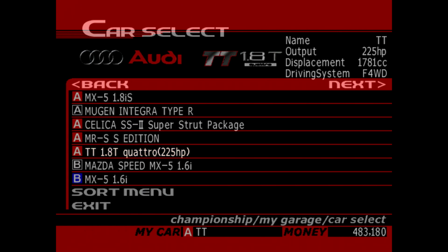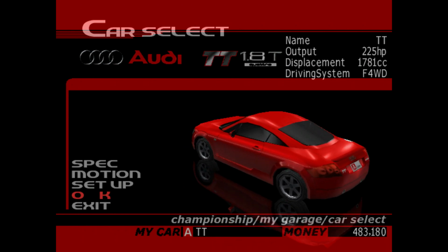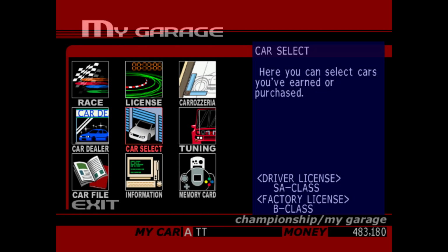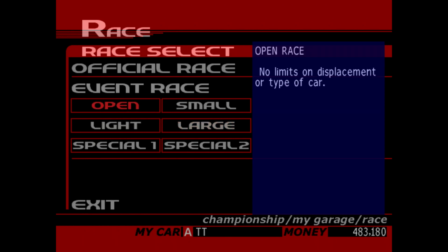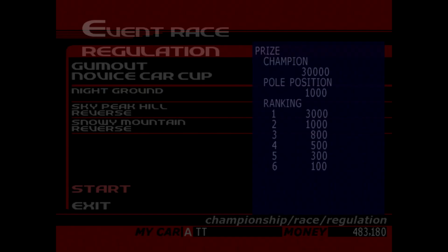And I thought, since the first one is going to require a production car, a regular vehicle with no engine modifications, I'd use one of the best A-class vehicles I have that fits the criteria, at least power-wise, and that is the Audi TT 1.8T Quattro 225 horsepower edition, four-wheel drive. Should be a pretty decent car to use, I suspect. Especially because having that four-wheel drive and that amount of power should definitely work in our favor, again with no engine modifications for these events.